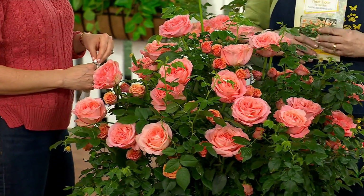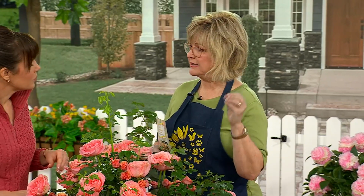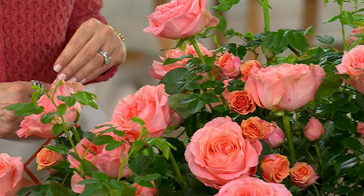Use your Bountiful fertilizer. Here's another tip I have for you from Eric Wallin. Your time release fertilizer and your Bountiful combined is the way to go. Your time release fertilizer, you do it once a season, at the beginning of the season, and then forget about it.